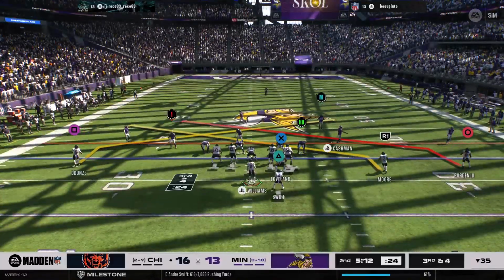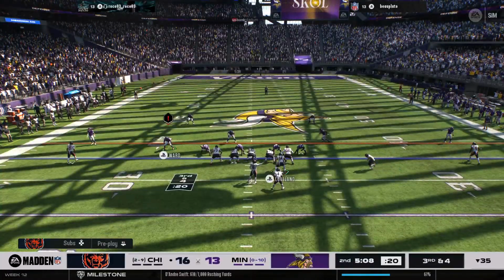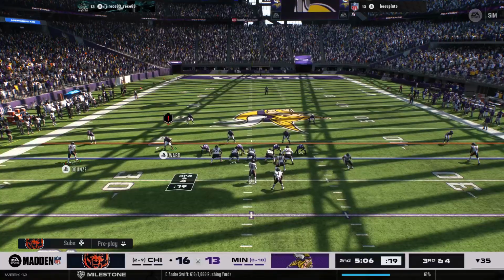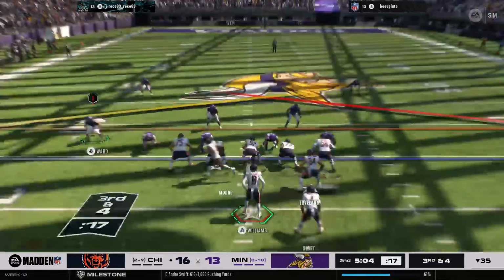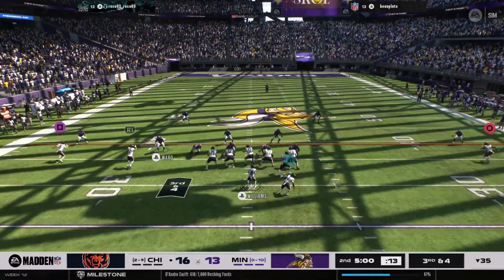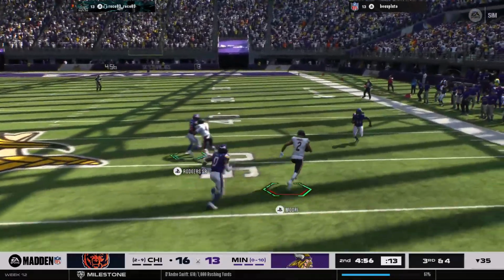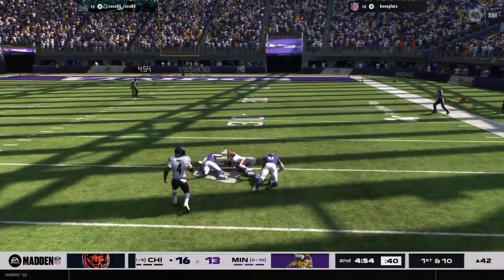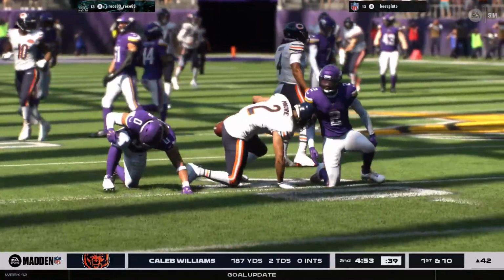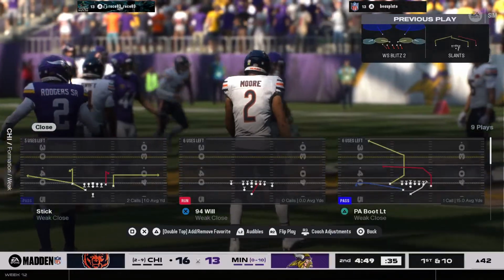The Bears on 3rd down. They've been okay, 2 for 3 thus far. This is 3rd and 4. Moore, the man in motion. From the gun on 3rd down, Williams. That is caught. And he'll have it past midfield almost to the 40 before being taken down. Call that a very strong gain of 24.